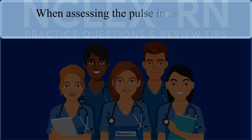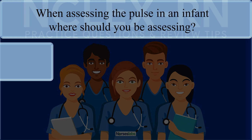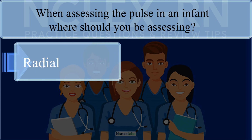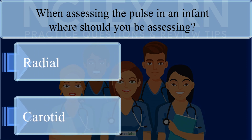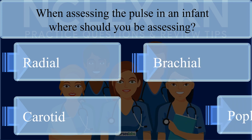When assessing the pulse in an infant, where should you be assessing? Radial, carotid, brachial, popliteal.